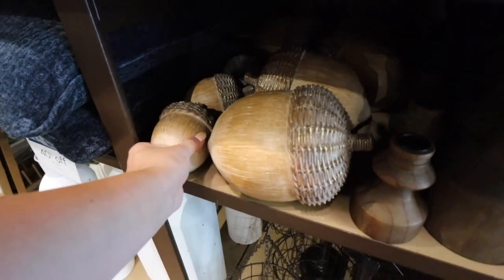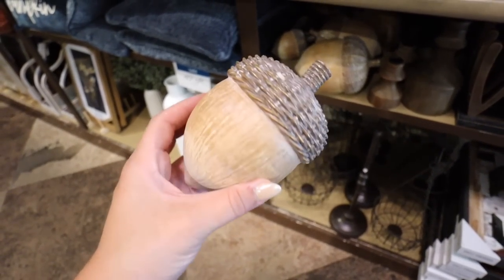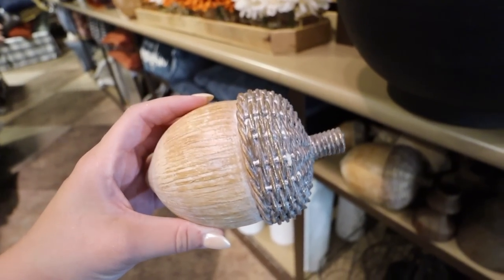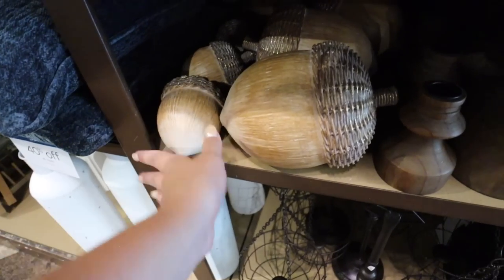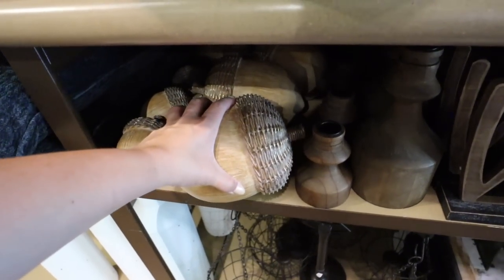I'm in love. Why are these not displayed more? These are so great. They have two different sizes of this acorn. It is lightly dusted with gold. I'm not sure if you're gonna be able to see that, but this comes in two different sizes. Love that, that is the small. And then here is the large, that's $14.99.